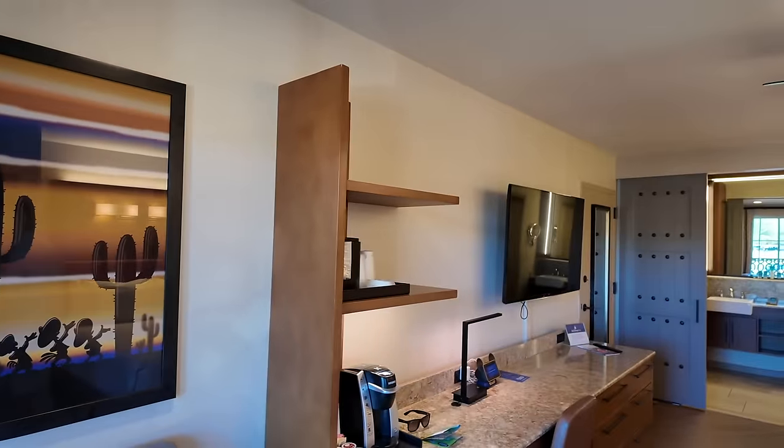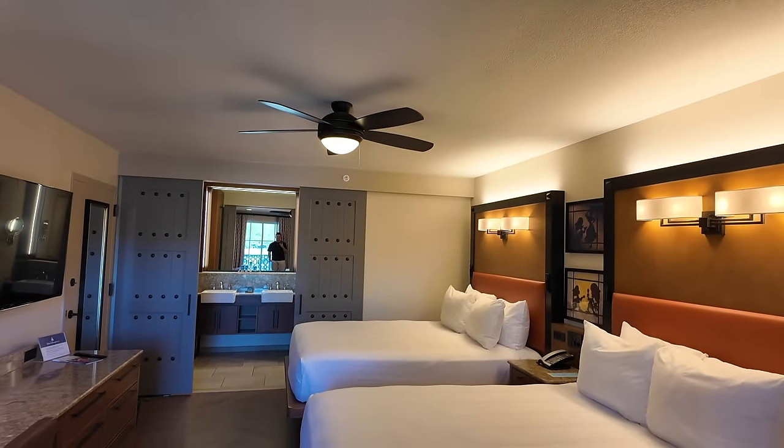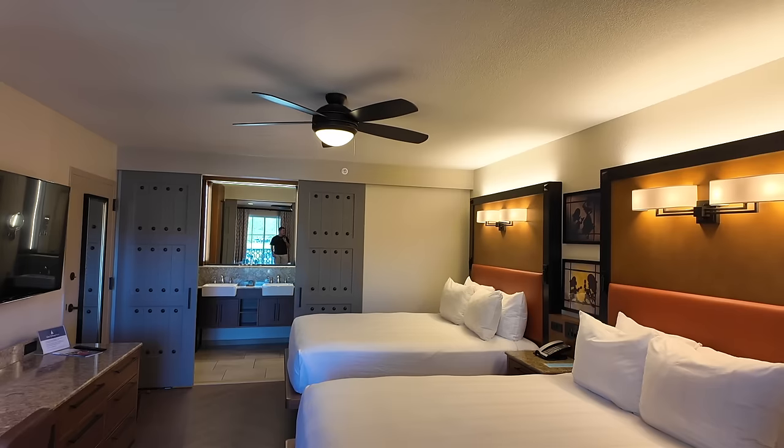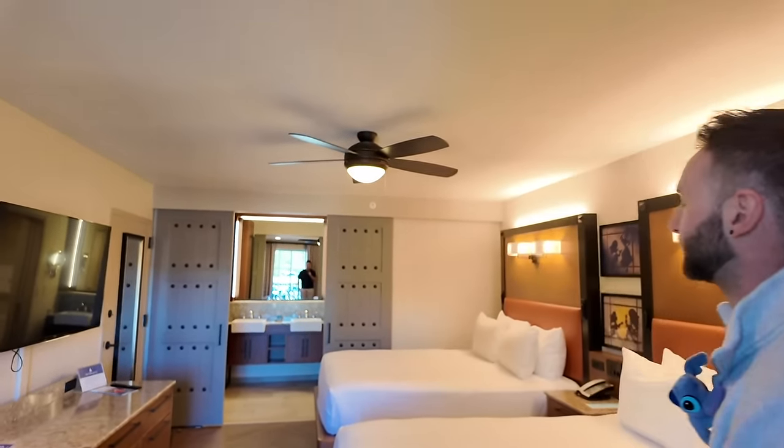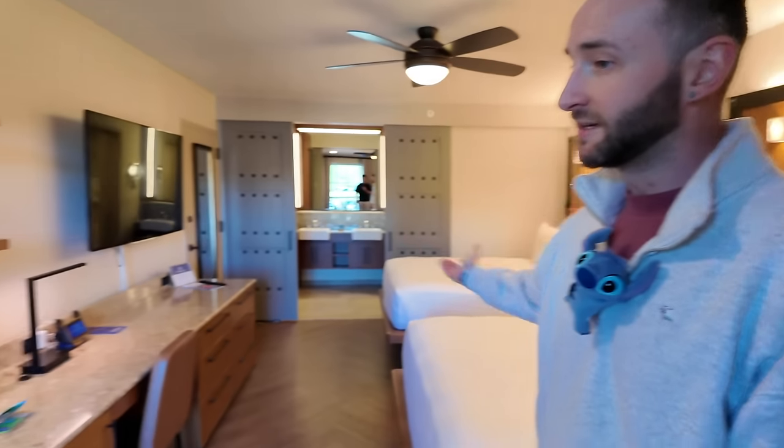So, this is slightly different to the previous rooms that we've stayed in this trip, because this is a standard hotel room, isn't it? Yeah, so this is a moderate resort for Disney, and it's a non-Disney Vacation Club resort room. Anyone booking a standard holiday will get one of these rooms or something similar, depending on the resort that you're at. And all the rooms at Coronado Springs have recently been refurbished to this. And I must say, I am very impressed.